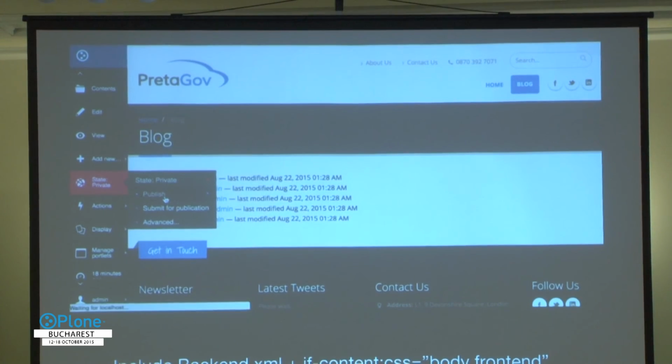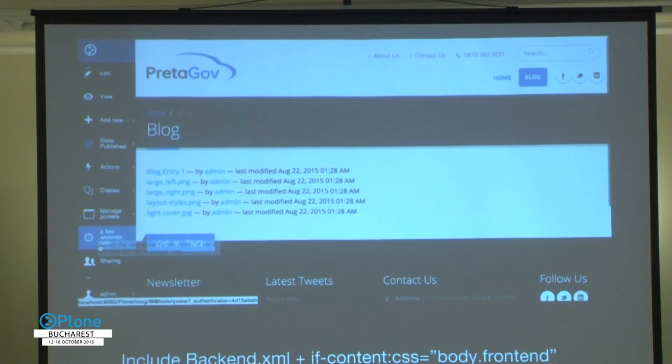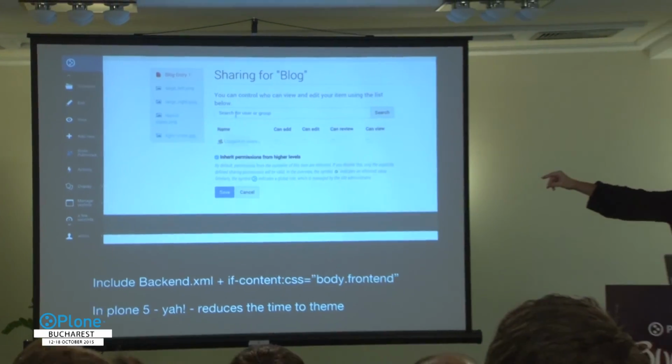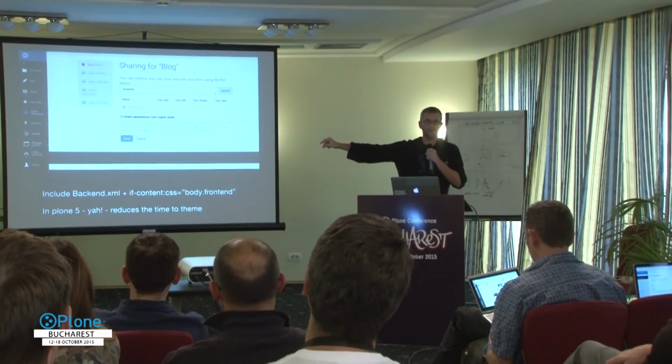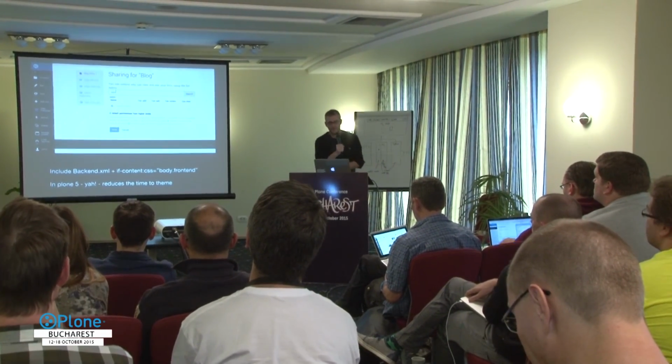So when I talked about theming the back end, this is something we kind of managed to sneak into Plone 5. So this is actually in Plone 5, that you can use. There's a little selector on the body that says whether you're on the front end or the back end, whether you're on the view thing or you're on site setup, etc.